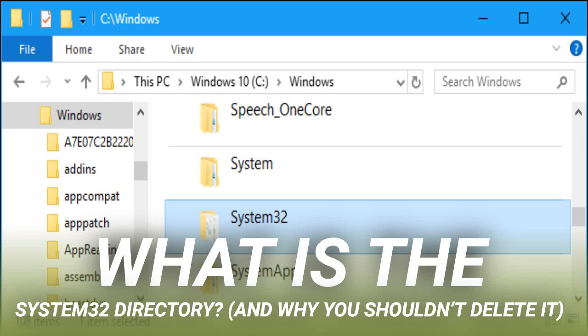What is the System32 directory? And why you shouldn't delete it. The C:\Windows\System32 directory is a critical part of the Windows operating system where important system files are stored. Some pranksters online may tell you to delete it, but you shouldn't, and we'll show exactly what happens if you try.